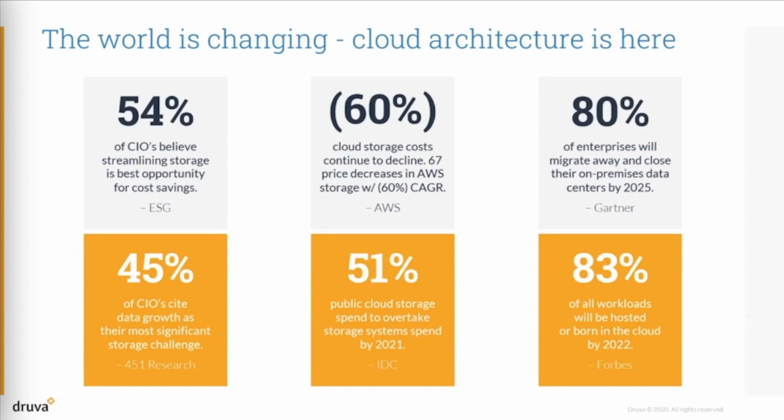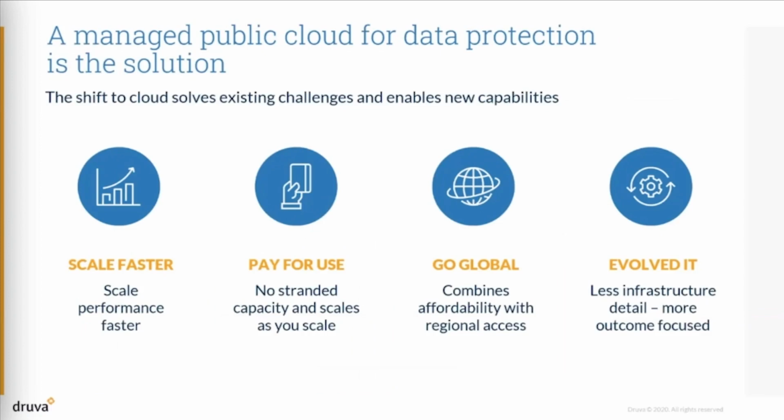And Druva is going to be here to help not only with the migration, but also just with utilizing public storage, public cloud for backup with a completely different pricing model, a completely different architecture than you may be familiar with in the legacy model. And if you think, why are customers coming to Druva? Why Druva compared to the other solutions that you've seen today? Druva is a cloud-native SaaS application that enables really fast scaling of your backup sets.